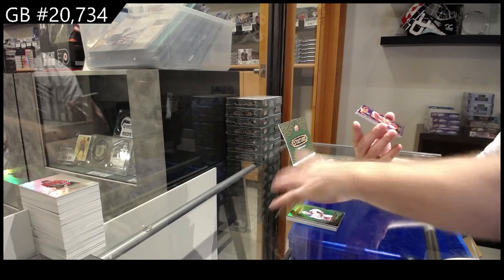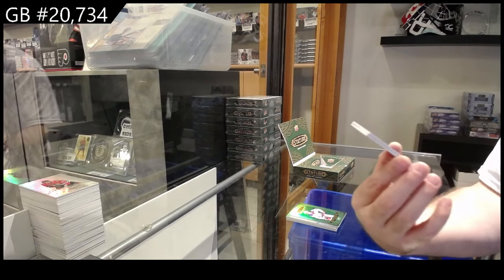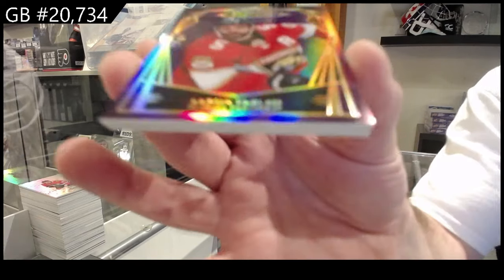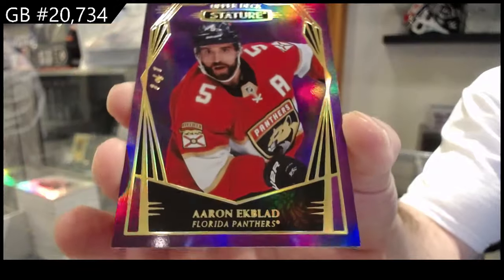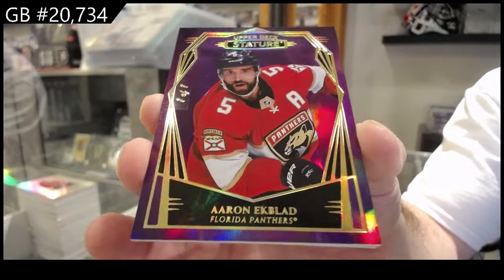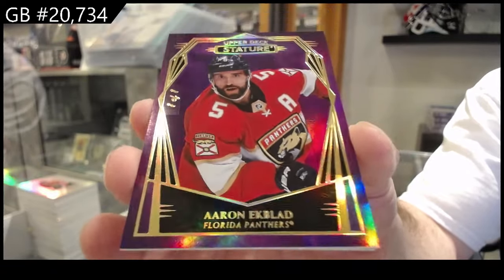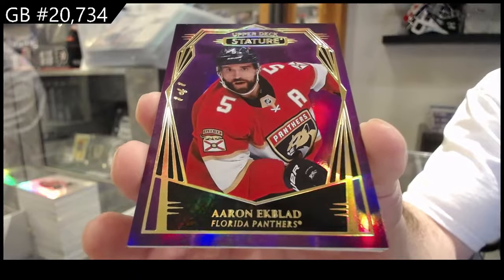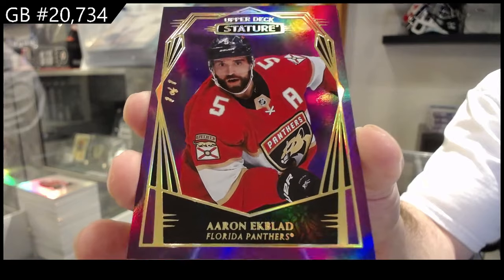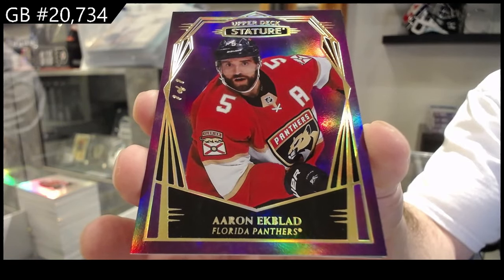Woo! We've got a 1 of 1. Portraits, Aaron Ekblad. 1 of 1, Aaron Ekblad for the Panthers. That's cool.